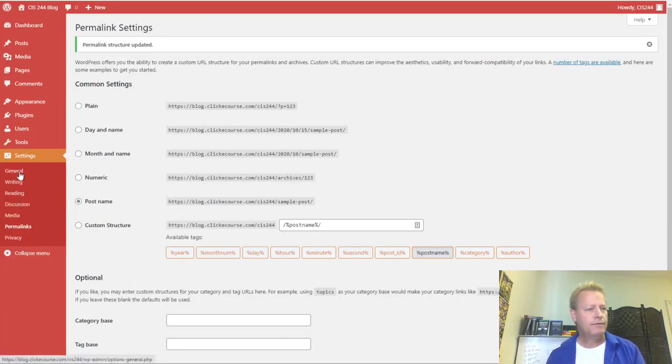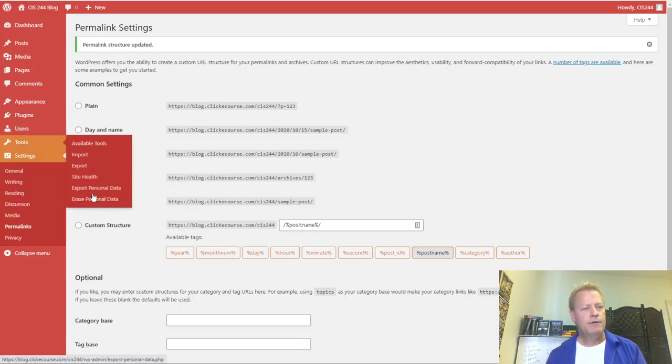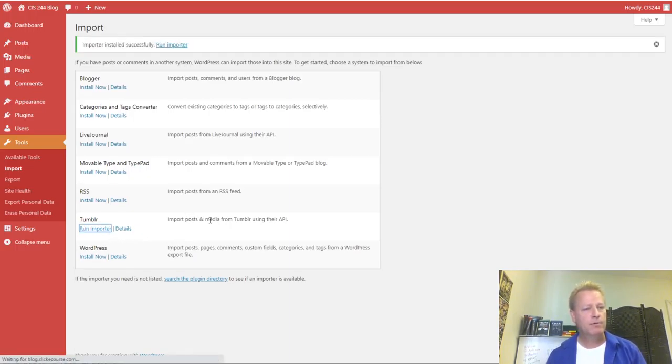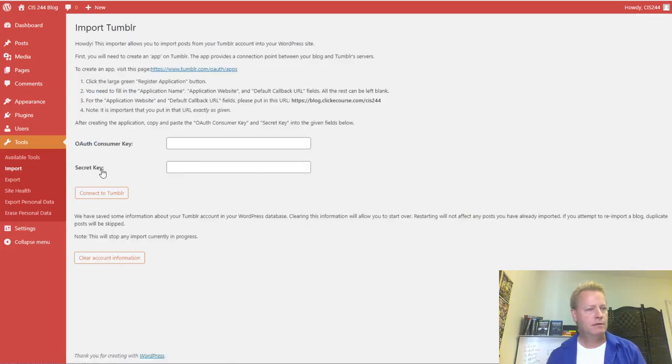Now there's all sorts of other things in here. There's media and discussion and reading and writing. There's a bunch of tools you can have. You can import and export data. You can import from a, I've never tried this, but in Tumblr, let's install the Tumblr import. I've never tried that. I have a Tumblr blog. Run importer, is that going to make me want a file? Secret key, oh, okay, so I've got to go to my Tumblr and set up this OAuth key and the secret key thing, and then I can click on connect, and then after that I can import. That would be kind of cool, but I don't need to do that. What else?